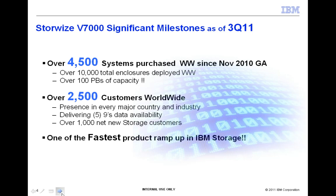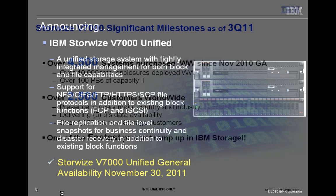Okay, so we announced this V7000 in October of last year. We started shipping in the middle of November. So inside of about 10 months, 9 months, we have shipped over 4,500 systems worldwide with over 2,500 customers. This equates to hundreds of petabytes of capacity, and so far we're delivering 5.9 data availability. So this has been one of the fastest product ramp-ups in IBM storage history.